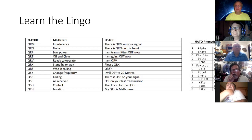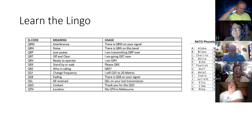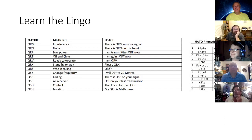Over on the right is the NATO phonetic alphabet, and it's very handy for getting your call sign across the bands or to the guy or gal that you're talking to. For example, my call sign is November 4 Kilo Golf Lima. The club call sign is Whiskey 4 Romeo Yankee Zulu. And Ryan, what's yours? Oh man, mine is Kilo Oscar 4 Hotel X-Ray Sierra. Awesome. Oh, that's pretty easy.